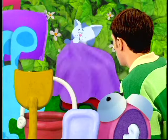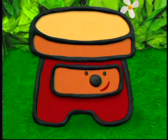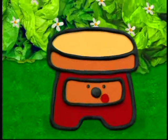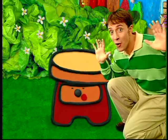The characters on Blue's Clues may be inanimate objects, but they represent real-life preschoolers and the challenges they face. I just want to sing, sing, sing, sing in the show. The philosophy of the show is celebrating and really focusing in on those little everyday moments in a preschooler's life.